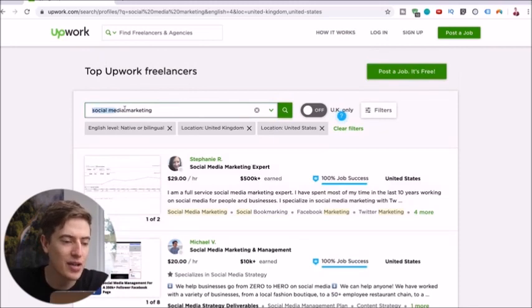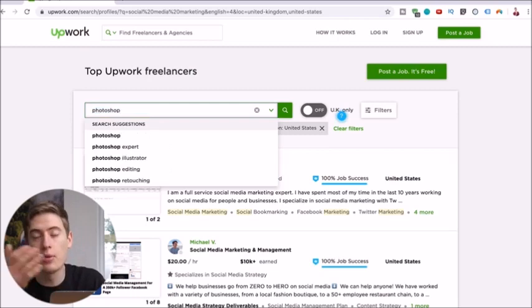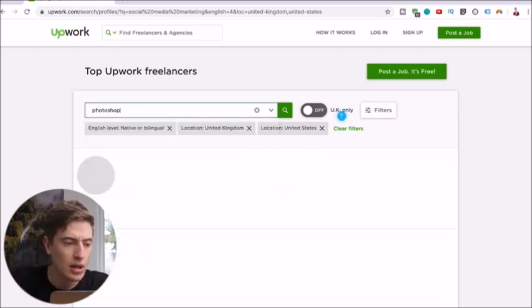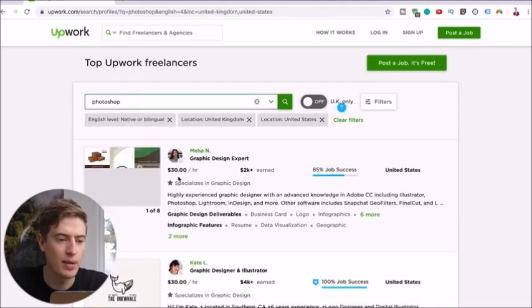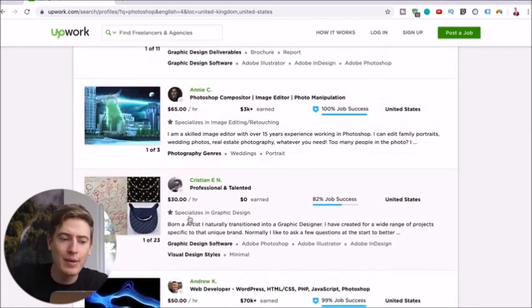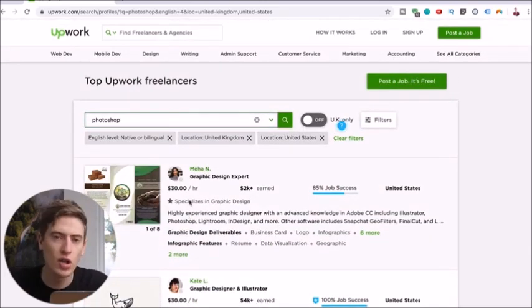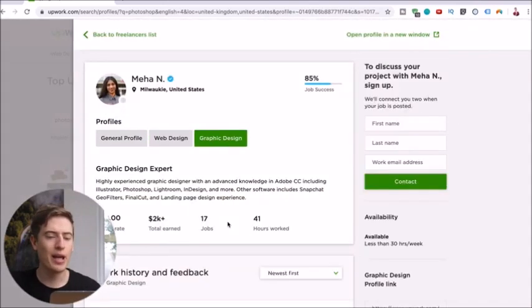Right, and then let's think of another one. So what about, let's say you're pretty good at Photoshop, right? I'm only saying what I was good at. When I was 16, I was fully using Photoshop. So let's say Photoshop. Let's see how much they charge. 30 per hour, 30 per hour, 38 per hour, 65 per hour, 40 per hour, 65 per hour, 30 per hour. And no one cares about your age because it's all done via this. So just have a good picture of yourself where you maybe look a bit older and have a very well written description and all these kind of things, and you'll be absolutely fine.